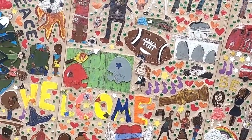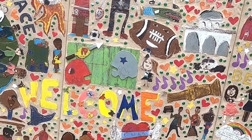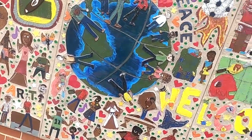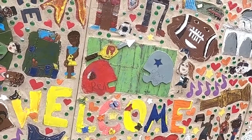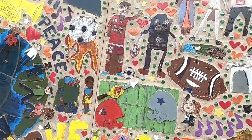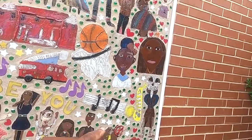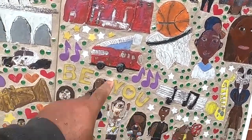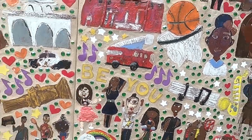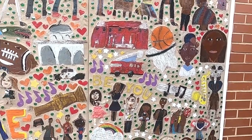If you're from the DMV, you know what this Cowboys versus Redskins is. Cowboys all day though. All right, art, which says good art. One thing we need to have, and these children need to have, is peace. Yeah, you gotta have that inner peace. And one of the most important things is be you. You can't be nobody else. You gotta be yourself, your authentic you.